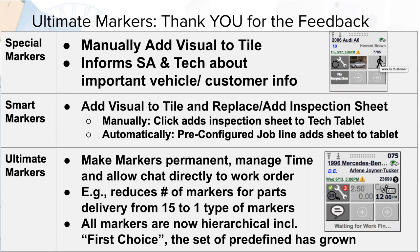Yeah, there you go. And we'll show the results of that from a shop's KPI perspective here towards the end. We'll show what's possible in the metrics of ARO and service advisor efficiency increases when you get fully adopted into communicating with the special markers.